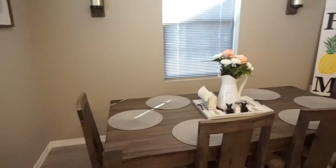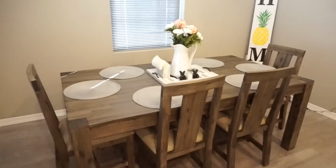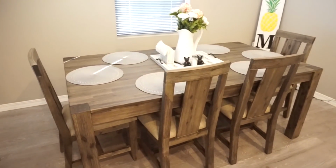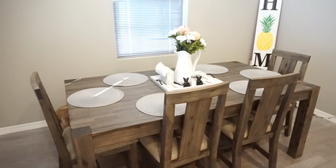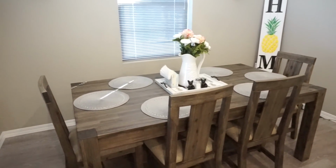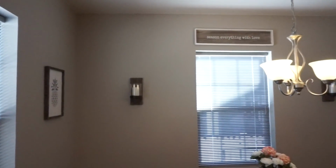So now coming to my dining room area, this is what my kitchen table looks like. I got this from Macy's, and I absolutely love the color of it. It is so pretty, and it fits right in with all of my home decor. I do have a few other decor pieces, as you can see, Season Everything with Love, and then I have another one right up here.